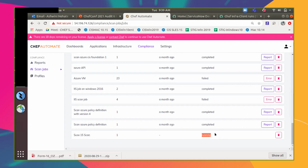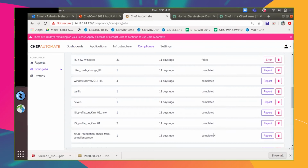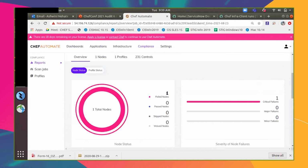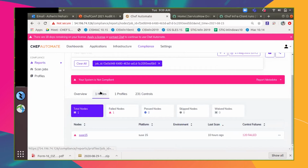Meanwhile, I can show another scan job, which I have already scanned. This is the previous scan job which I have worked on, and in the report we can see that this has been run and our node failed because some of the controls failed. So here we have to choose from node. This is our node, SUSE 15.